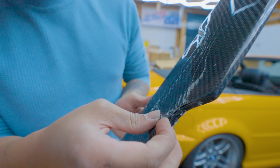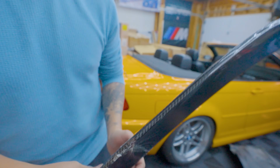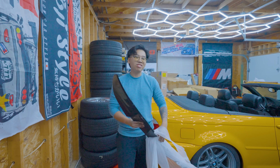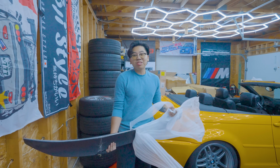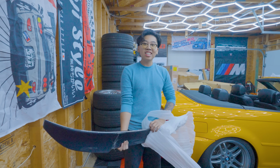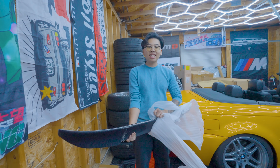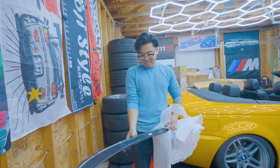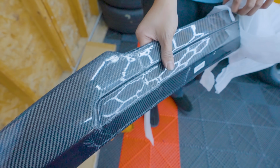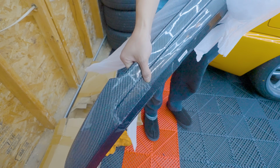Bro, it's like cracked all the way through. Are you serious right now, bro? On the last day I have the F80, this would happen too. I guess we're gonna have no wing. Bro, this fucking sucks. And I've had this for like 2 months, so it's not like I can return it. Oh, damn. Damn. Bro, are you kidding me?